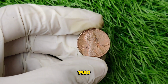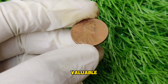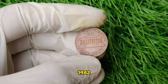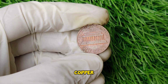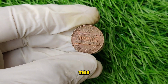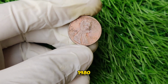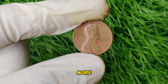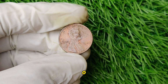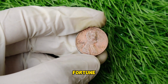Finally, copper itself adds value. Pennies from 1980 still contain a high amount of copper, which has become more valuable over time. In fact, starting in 1982, the U.S. Mint reduced the copper content in pennies due to rising metal prices. This gives pre-1982 pennies, like the 1980 Lincoln penny, an edge over more modern coins in terms of intrinsic metal value.